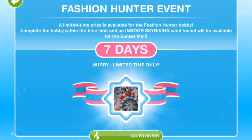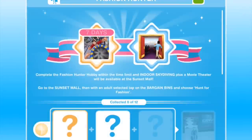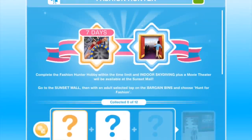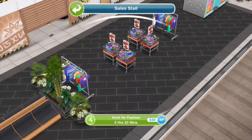Oh, that's cool. Okay, so that begins the Fashion Hunter event, which is a 7-day limited time to do the Fashion Hunter hobby collection. And you get the indoor skydiving wind tunnel if you do it within the 7 days. If you don't, then you will still get the movie theater unlocked and open. So yeah, it looks similar to the makeup artist hobby. As you complete each of these rows, you will unlock a new store on the other side of this little area. So let's see what happens.